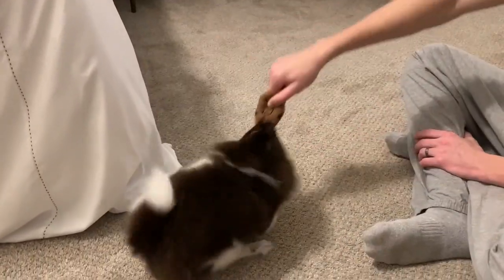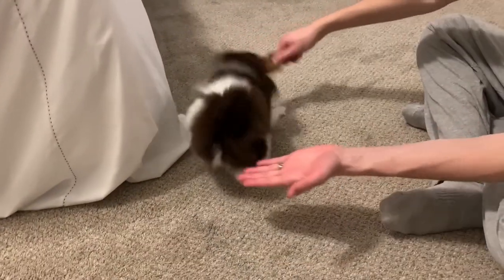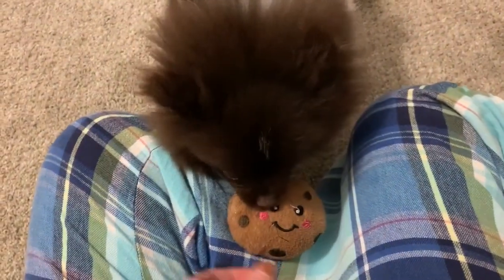And she's all good. Now she's playing with Dada. I trimmed her butt. Oh, and Dada trimmed her butt. She had a lot of stray hairs. Hi. Say hi to the people. She loves these cookies. That's her favorite Christmas gift.